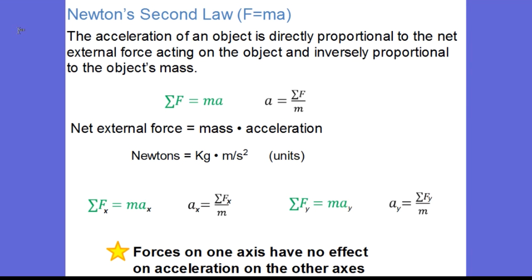Let's talk about Newton's second law now, also known as F equals ma. Let's see what it says. It says, the acceleration of an object is directly proportional to the net external force acting on the object and inversely proportional to the object's mass. So this equation right here is written in the form that supports the wording of Newton's second law.